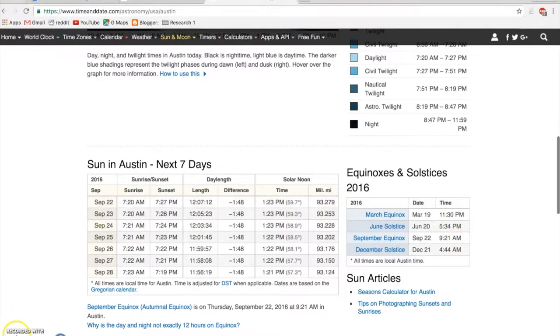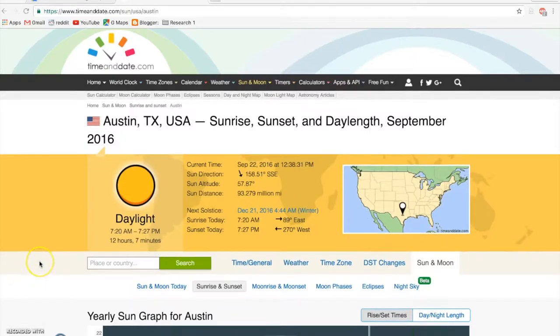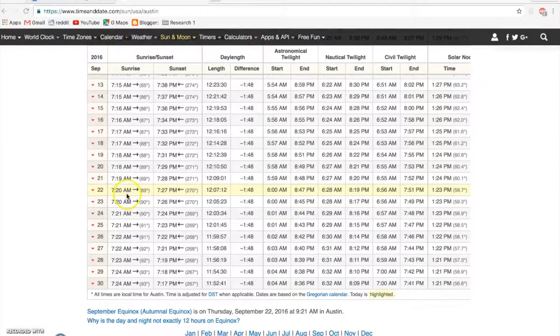Here in Austin. So I want to show you what timeanddate.com has to say as far as what I'm supposed to expect to see for a sunrise angle and sunrise sunset here in Austin. I'll scroll down here. Here we are at the 22nd. And the sun was supposed to rise at 89 degrees at 7:20 a.m. And it's supposed to set at 270 degrees, 7:27 p.m. You can see the 23rd looks like a little better equinox with it rising 90 degrees, setting 270, but it said that the 22nd is the equinox for me.